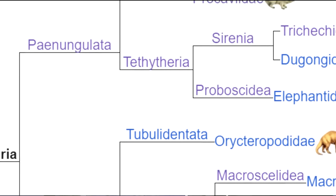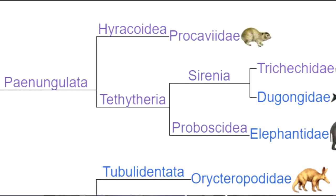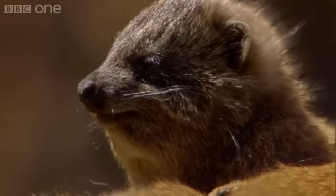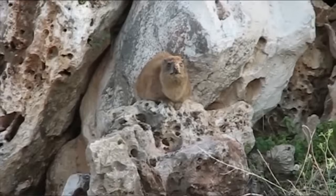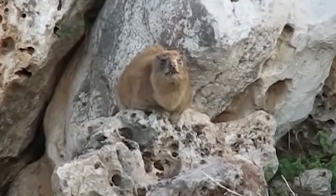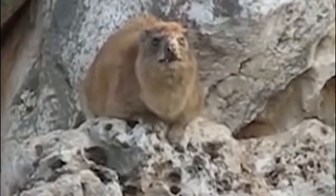The sister set to Afro-insectivora is Paeongulata, and the basalmost set in that group is Hyracoidea, known today for the hyrax. What may look at first glance like a short-eared rabbit or an evil guinea pig or an ambitious hamster is not a rodent, nor is it convergently like a rodent. Rodents are known for their oversized incisors, what we call buck teeth. But if you notice, the hyrax doesn't have that.